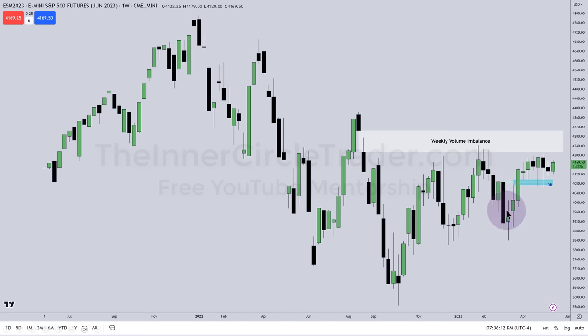Also, we have this down close candle again on the weekly chart. The opening price, we're using that. Why am I using the opening price and not the high of the candle? It's because we have a short, stubby little candle wick.